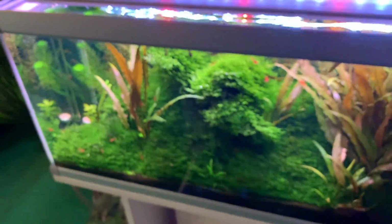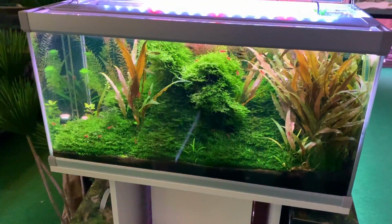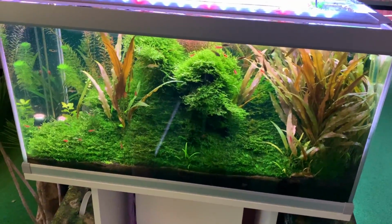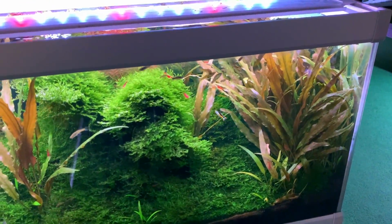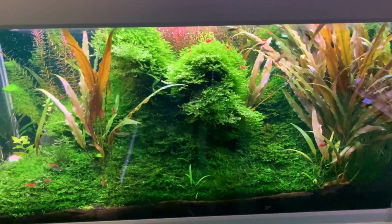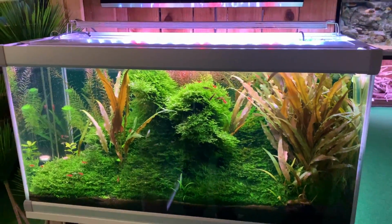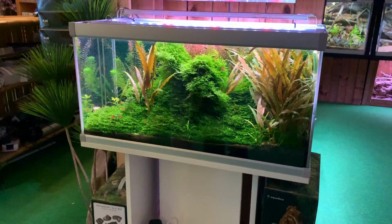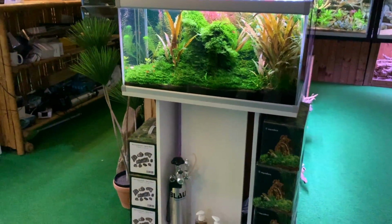Perfect. And so what sort of water changes are you doing in here? I should say once a week, shouldn't I? But sometimes, with so many plants in there, we don't. I think we do it once every 2 weeks now, about 30%. I prefer to do it every week, but sometimes we're busy. Yes, and we forget, of course.